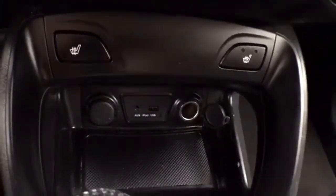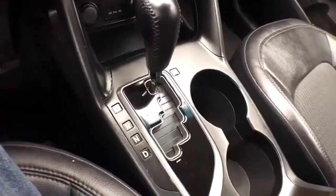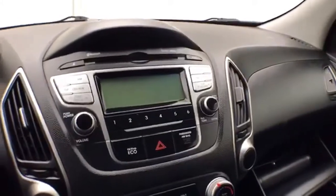USB and auxiliary input allows you to connect mobile media devices. Automatic transmission with manual shift capability. Lots of storage space in the armrest. And a large glove box with all the owner's materials inside.